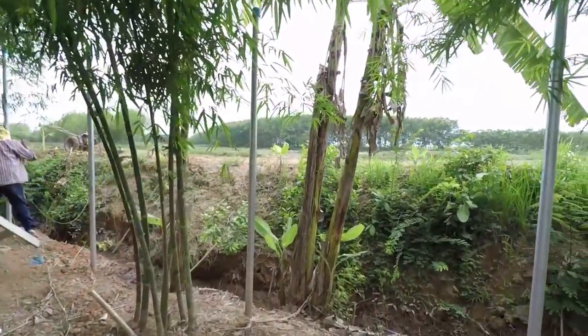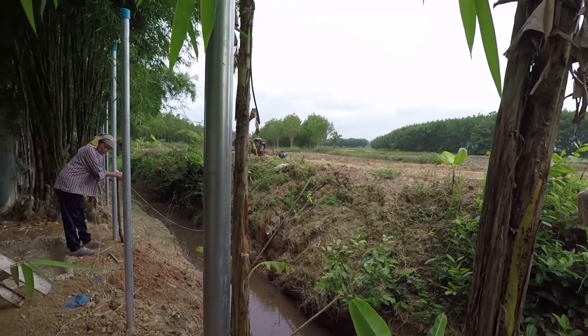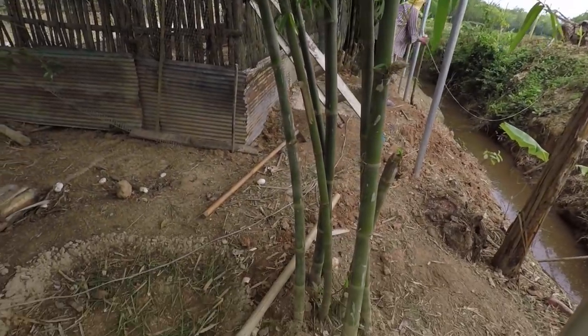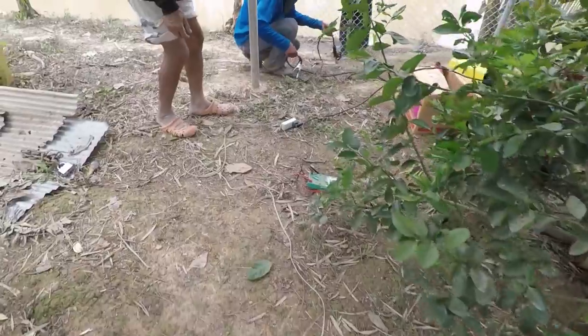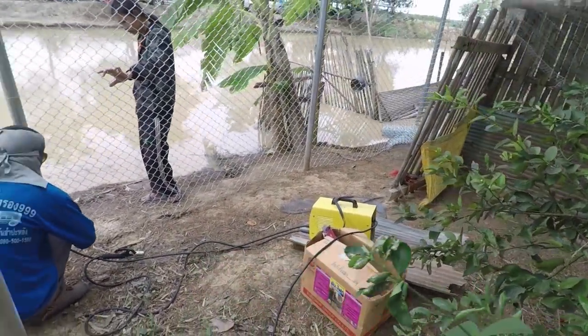So this is how it all works. This is how it's all hooked up. You've got the dak dak onto the generator, cable coming through, onto a plug, of course, onto the welding unit. And then they'll start welding.